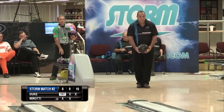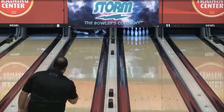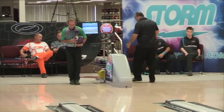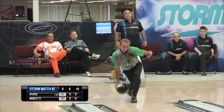Todd can bowl strike out here in the 10th frame for 224. Todd has a good look to the pocket. Look at that ball drive through the pins. Yeah, he's got a nice line. He's thrown a lot of strikes this game. He had an open frame in the third, and everything else has been pretty much in the pocket.